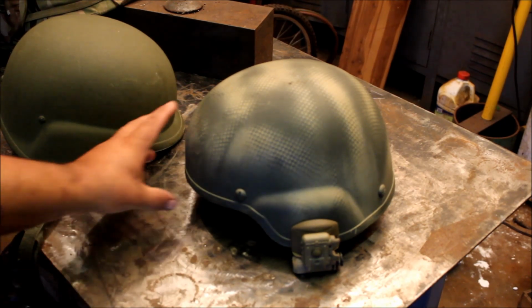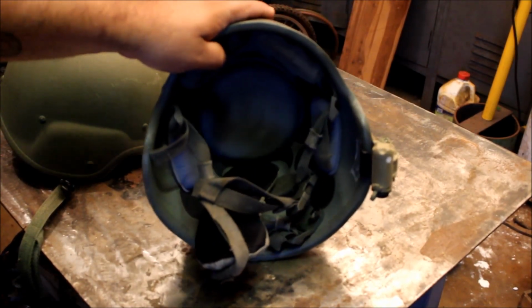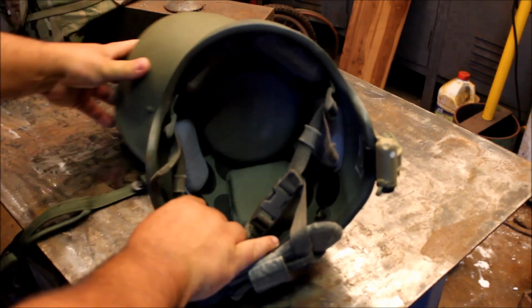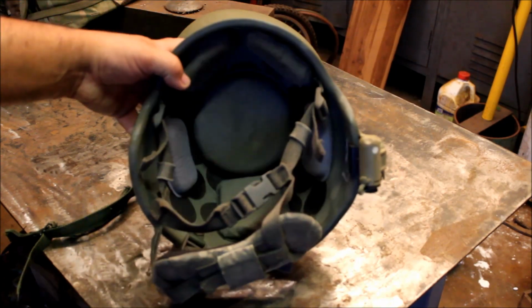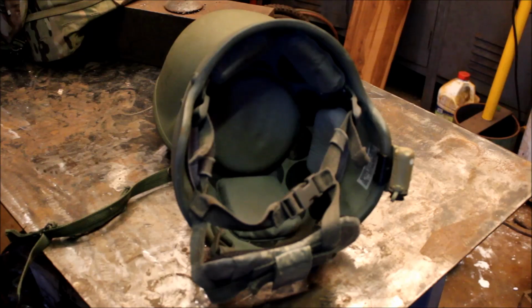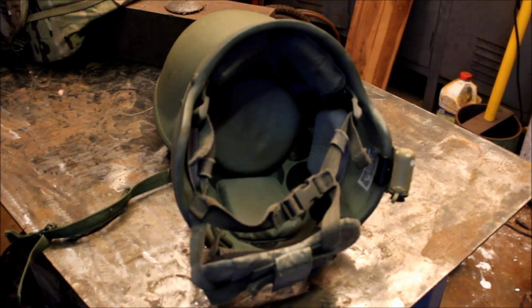the main change in here is the suspension system. Now, what we have here, this is a pad system, and it's held in with Velcro, and you can kind of set it up different ways. Now what this does is hold the helmet tighter to your head.